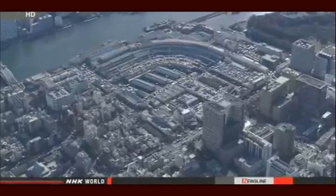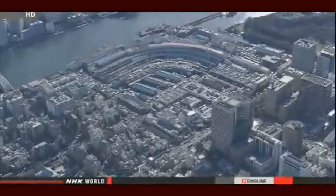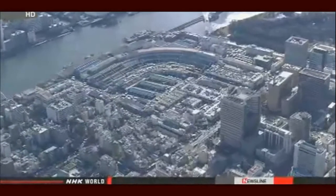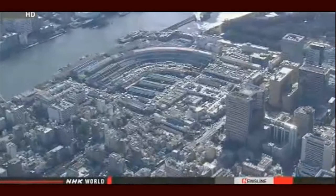Officials plan to begin soliciting tenants later this month and will decide on the new occupants by the middle of the year. The new facility is due to open before the inner market closes.